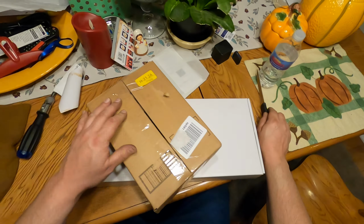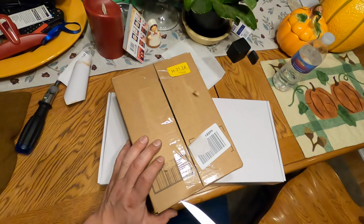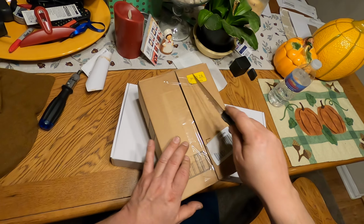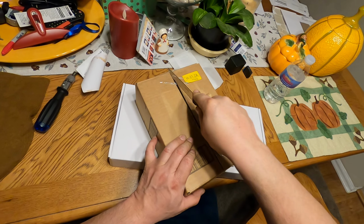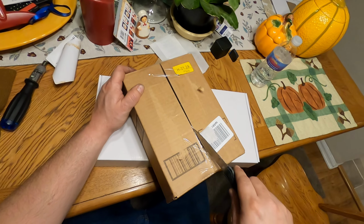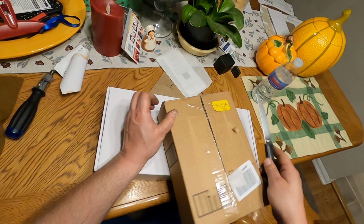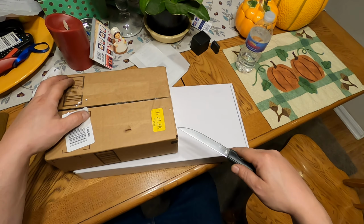The Scamazon package is here today. Oh, I'm really excited about this one. It's gotta be something cool. It's in an extra big box, right? I mean, why would they waste all this cardboard for something not cool?